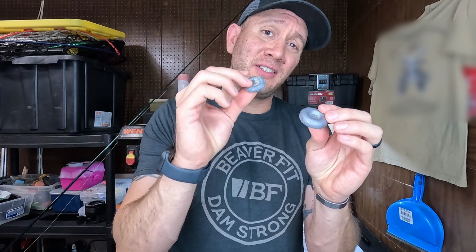The only weights I really end up using are these flat 2 ounce and a 4 ounce. When I go out, I'm going to start off on a 2 ounce, and if that's not working well for me, I'll swap to a 4 ounce, like if the wind's blowing too hard or the waves are really crashing. Hooks are going to be number 2.